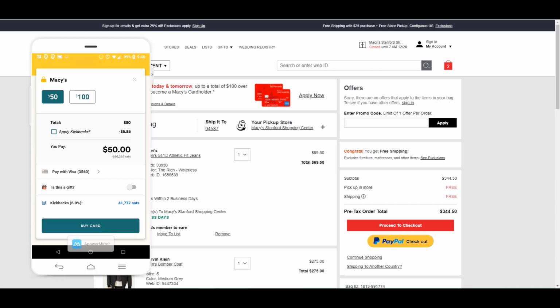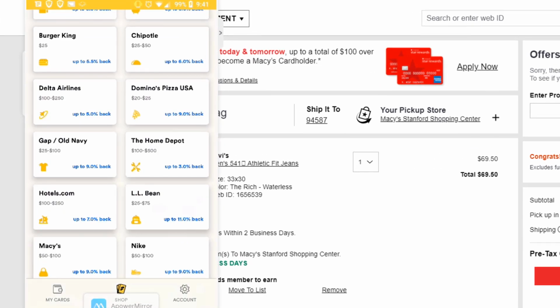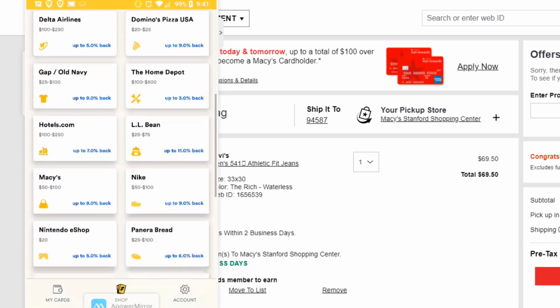And the cool thing is that they've already contracted over 250 clients, and they're going to onboard them slowly. The CEO mentioned in the interview that they're going to onboard about 2 new vendors every week. So the list you see here is going to grow significantly in the near future.